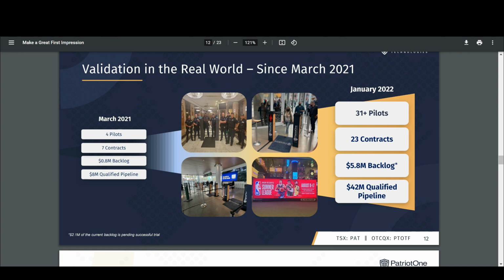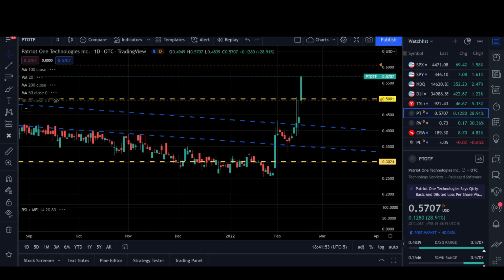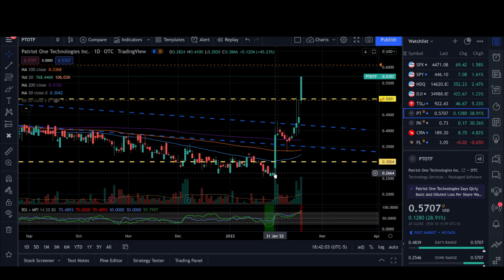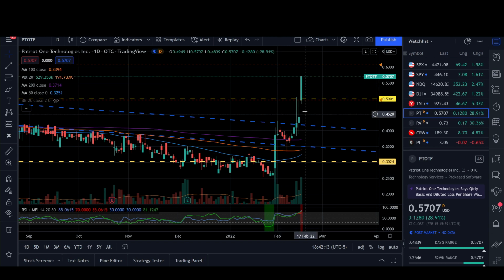Now, I do want to talk about something here, because if we look at the stock price, it's essentially doubled. If you look back to the end of January, we were trading at around 26 cents a share. I'm using the US version, PTOTF, because I'm in the US. It's more than doubled since then, in 2 weeks.